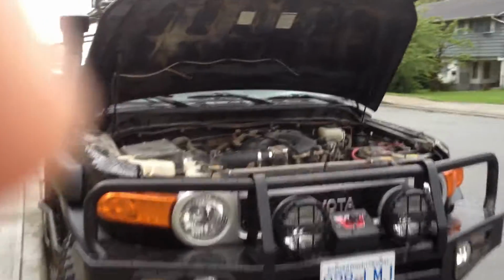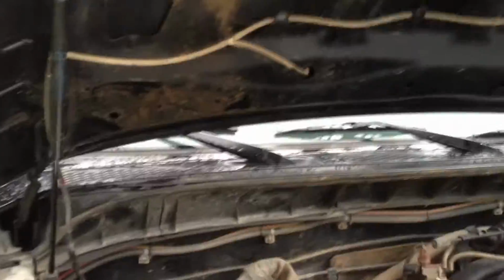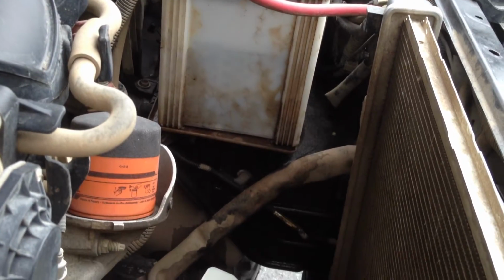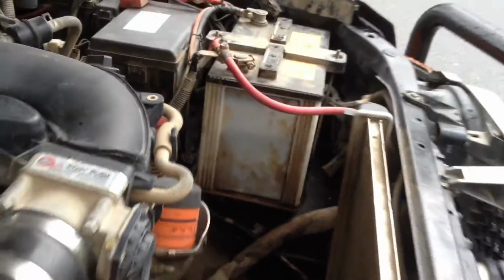So here's my FJ. Got it back from Kirmac Collision. I've been having some trouble with my battery, so they decided to charge it for me, which was nice, but they let the acid overflow all in the engine compartment, so I gotta get some baking soda and clean that up. That didn't make me very happy, but I mean, things happen.